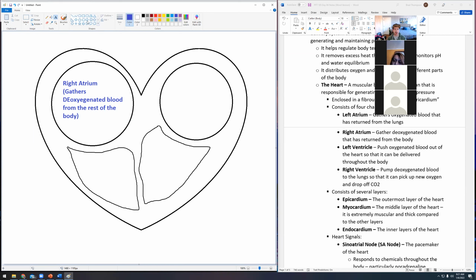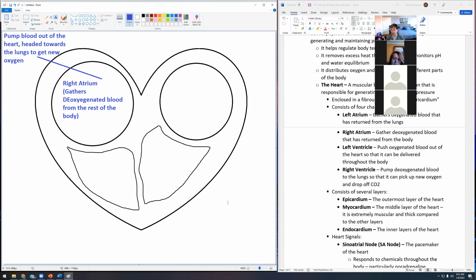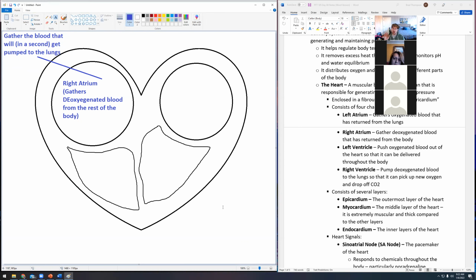The right atrium is going to pump blood out of the heart, headed towards the lungs to get new oxygen. That's what this chamber is going to do. It's going to pump blood out of the heart and try to get it to the lungs so that we can get some more oxygen in there, right? Actually, you know what? I shouldn't even necessarily say it that way. Hold on. Let's relabel that. This is going to gather the blood that will, in a second, get pumped to the lungs. There we go. That's the reason I had to be distinct there.